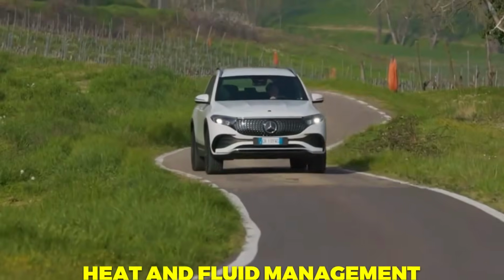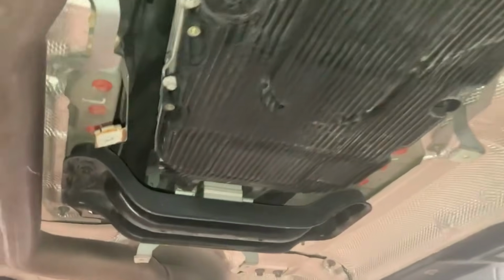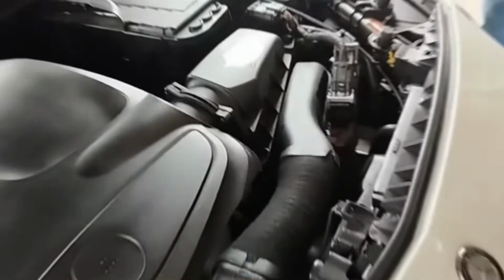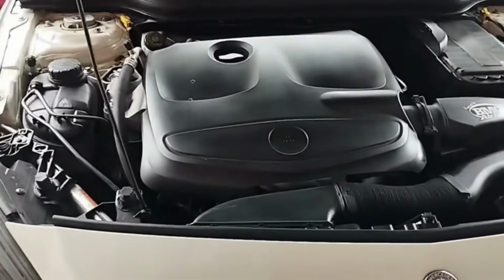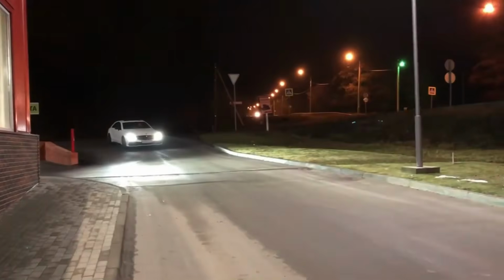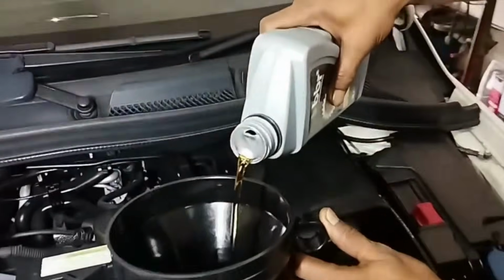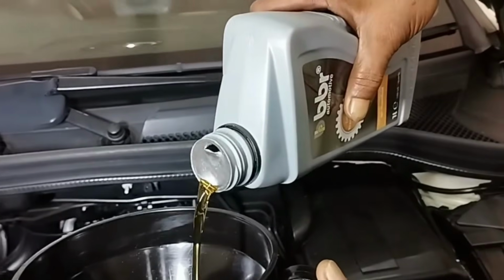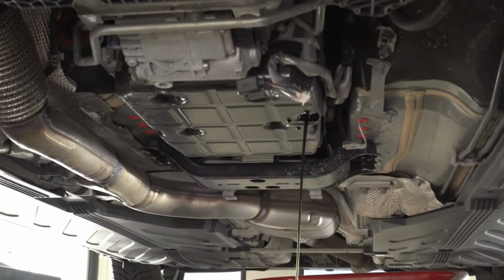Heat and fluid management. Heat is one of the primary enemies of automatic transmissions, along with contaminated fluid and neglected maintenance. Excessive heat breaks down fluid, warps clutch plates, and causes seals to fail prematurely. In hot climates or for towing applications, an external transmission cooler can provide additional protection. This upgrade typically costs around $300 installed and can significantly extend transmission lifespan in demanding conditions.